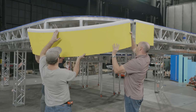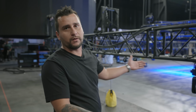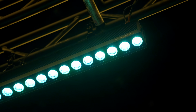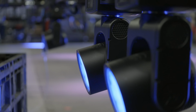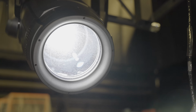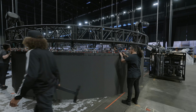We are currently on the upstage side of our staging, which is the one that is going to be holding the high wire. High wire is a triangle, first thing ever being seen in the circus. As you can see, we have our moving lights already being tested. We are in the process of finalizing and perfecting our automation equipment. And as you can see in the background, we have our LED rings.